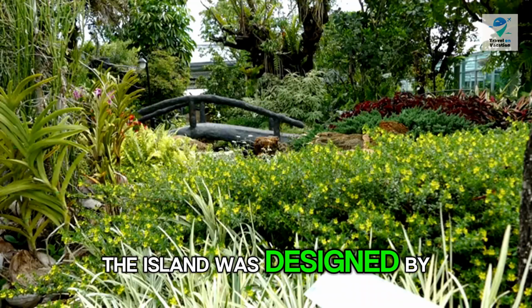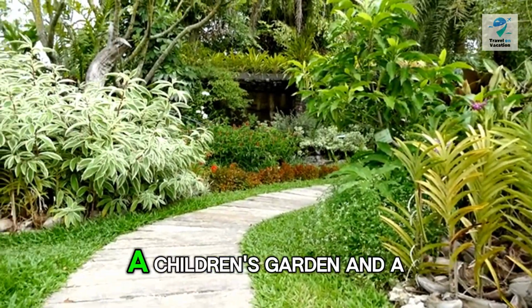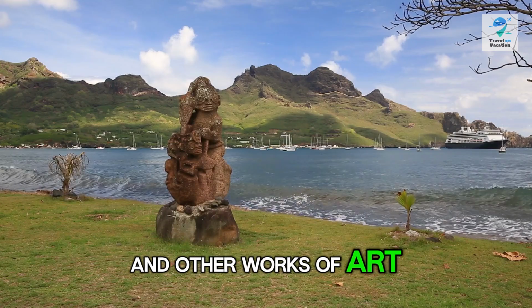The island was designed by renowned landscape architects, and it features a variety of different gardens, including a fragrant garden, a children's garden, and a lawn garden. The island is also home to a number of sculptures and other works of art.